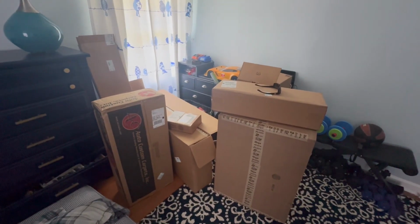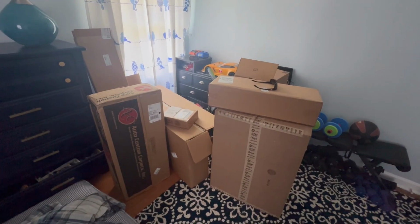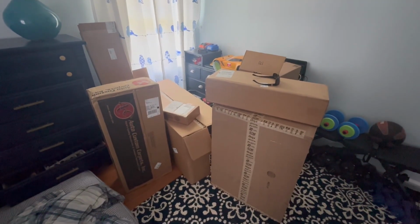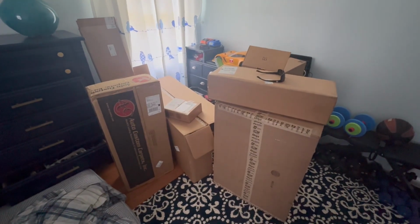You ever feel like you're running behind schedule? And then you walk into the other room and look at all the packages that came in today, and then you know you're really behind schedule. This car's never getting done.